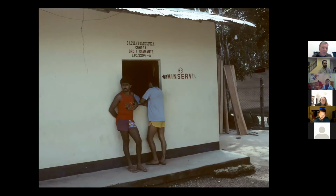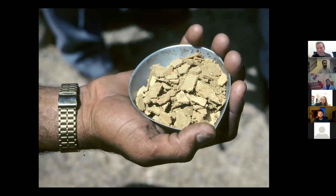And here's a typical gold and diamond buying operation, where I was. And so I went and chatted with these miners. And this is what the gold they bring in looks like. It's these big flat flakes. And that is because they take the mercury that they have harvested from their sluice boxes or whatever, and they distill that mercury in a shovel blade. And so the mercury goes into the atmosphere, and what remains on the shovel blade is gold. And this is some of the gold from the shovel blade.